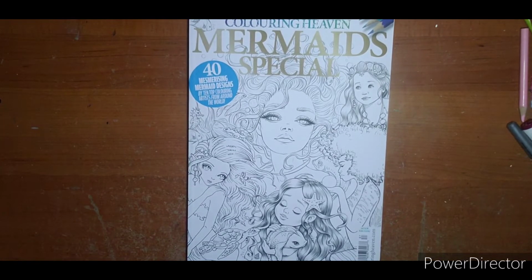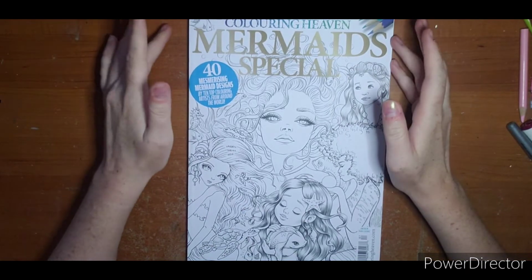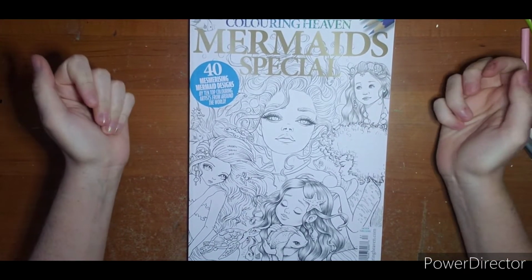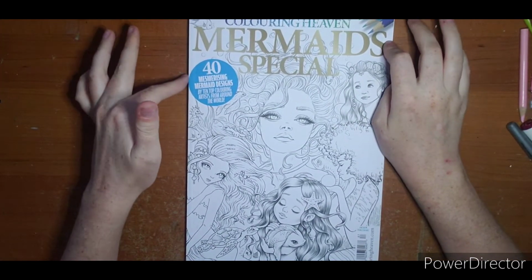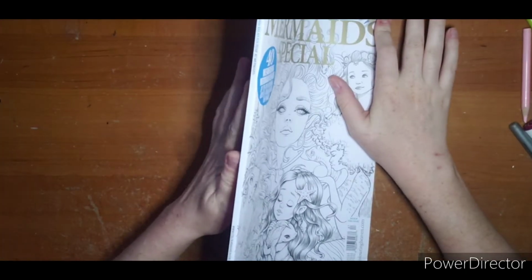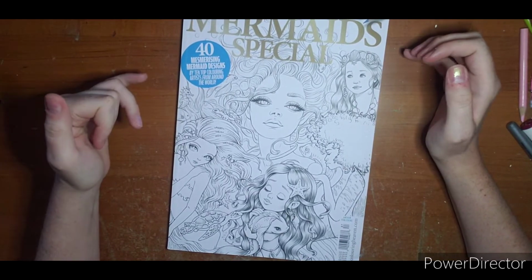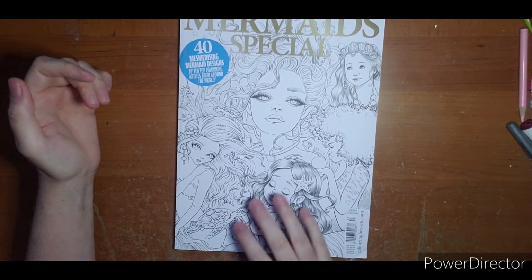This one is the Mermaid special. I was really excited for this one, but I knew no matter which way I tried to order it, it was not going to be here for Mermaid. So I did wait for it to come out in my Walmart. They are $12.99 at my Walmart. So this one is 40 Mesmerizing Mermaids by 10 top coloring artists from around the world.